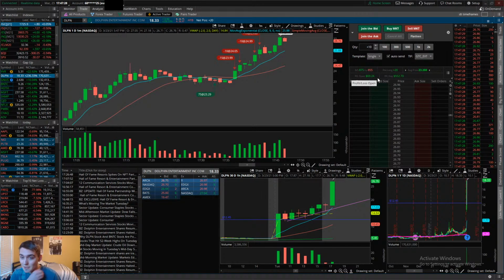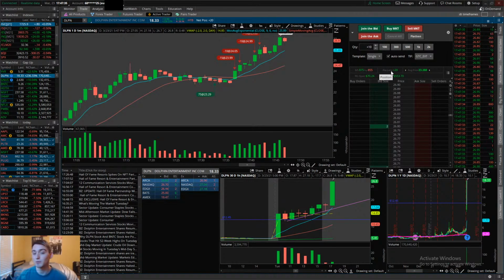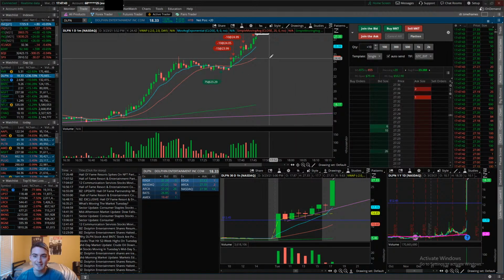And now you can see with only 20 shares, with my entry at 23, I'm up almost 70 bucks on only 20 shares, which is pretty good. If only I'd held a little bit more to this point, I could have gotten even more out of it. But as you can see, this thing is super strong right now. There are just new highs coming in right now, 27, 30.